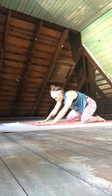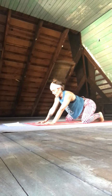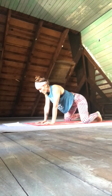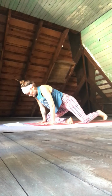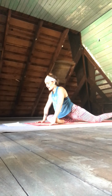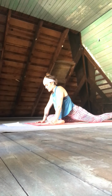That's something you can add on at the end of your practice if you like. Practicing from triangle, side angle, bird of paradise, half moon, warrior three to standing split. From all fours, bring your right leg forward into a pigeon posture. Right shin is parallel or diagonal to the top of your mat, depending on how far you'd like your right heel to be from your hips. Hips pointing forward.